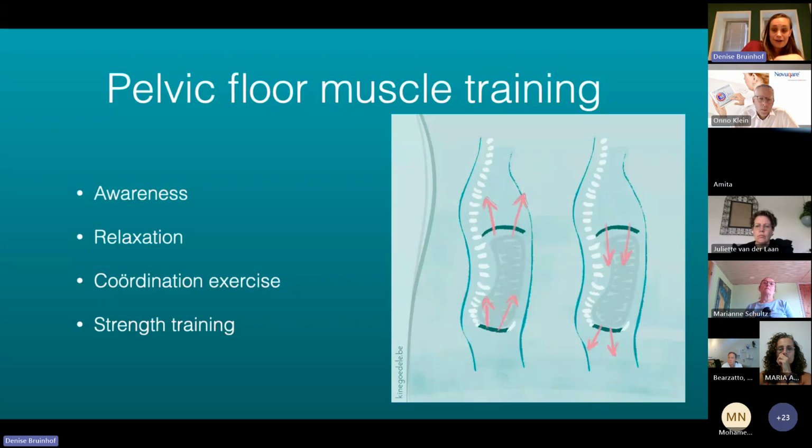From there, when coordination is right and relaxation is full, we can start strength training, or as I will call it to my patients, we'll get to the bodybuilding schedule. And that will be just 3 sets of 10 to 15 maximal contractions of the pelvic floor, and from there also holding the pelvic floor a bit longer. We will try to get them to a 30-second hold. So as you see, pelvic floor muscle training is not just about Kegels. Actually, it couldn't be less about Kegels. But in the end, you will need them.